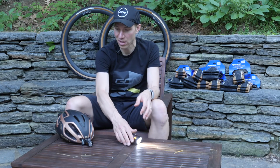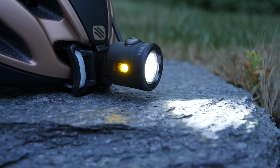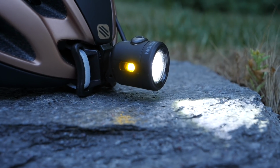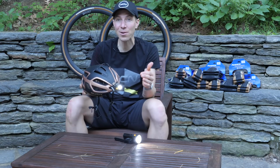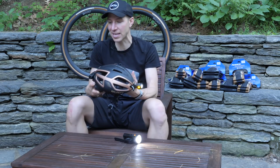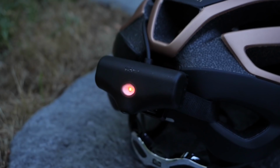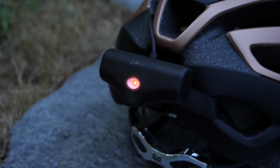So moving over to the Light in Motion Viz Pro 360-degree helmet mount. This one is 600 lumens on its highest setting, with a runtime of 2 hours. It steps down to 300 lumens with a runtime of 4 hours, and then down to 150 lumens with 8 hours of runtime. Again, you get those side indicators, that big front light, and on this one, you get a rear light. So anybody from any angle is going to be able to see you with this helmet-mounted light.